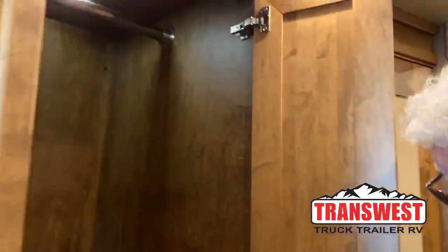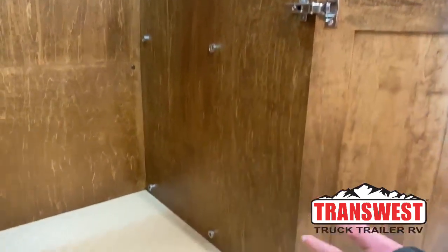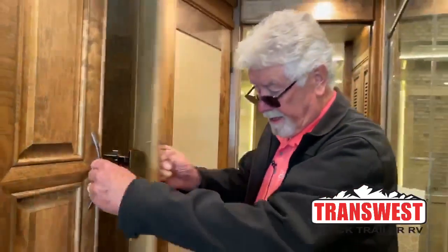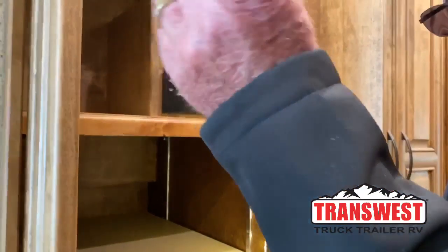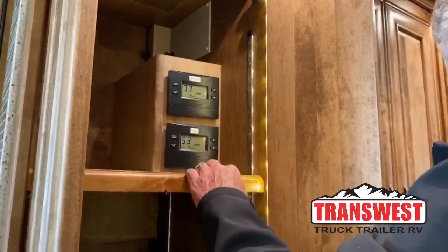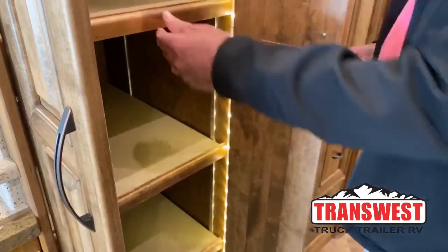Here's your front closet. So when the slides are in, you can still get to your jackets or clothes without having to go over the bed, this is hanging closet here. And look at this pantry. That's huge. And by the way, there's 4 roof airs on this, so air number 1 is controlled up front, 2 and 3 are here, and then 4 is back in the stateroom. These are adjustable shelves.